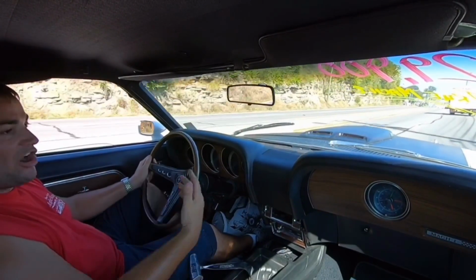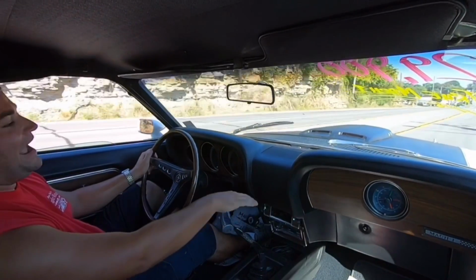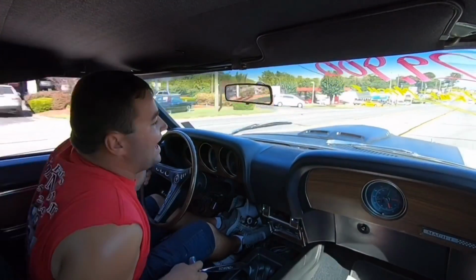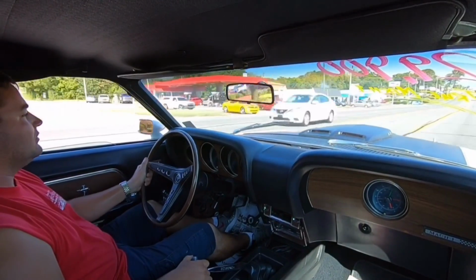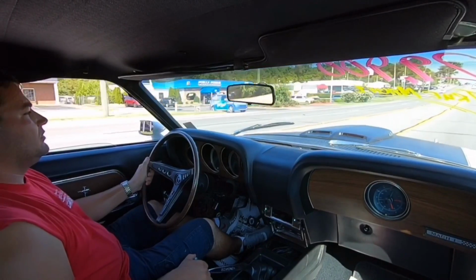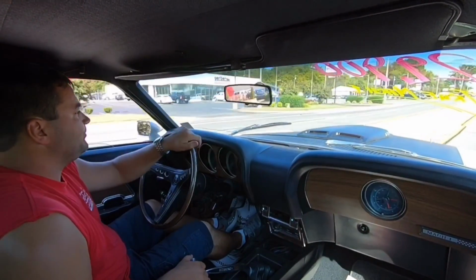Still in first. It's running a lot better now though. I mean, I matted it and it's not popping no more. Once you get that ethanol cleaned out of there, it starts running better. It's definitely what it was. This car just needed to be driven.